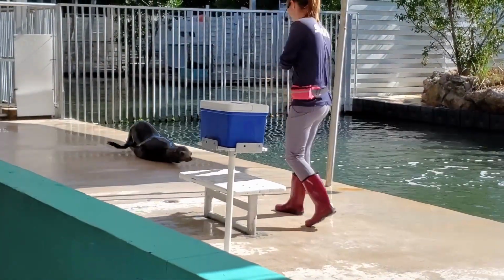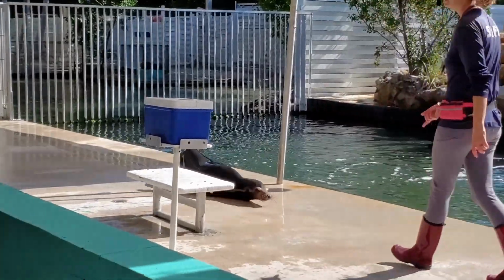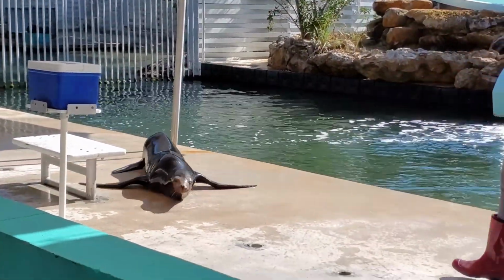And the sea lion. They are cute. They're cute, yeah. Of how a seal moves on land. Not as graceful, huh?